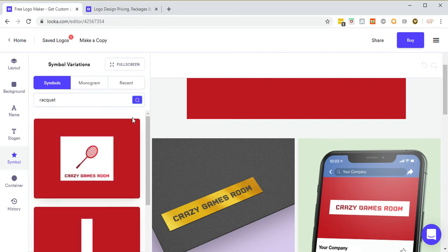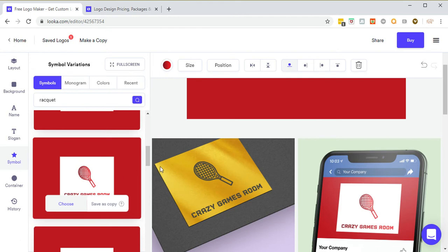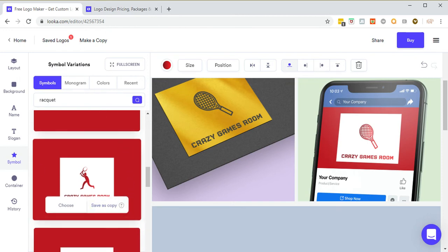So yeah, okay. So now we're talking. I got the red. I got the racket. Okay, this is actually getting closer to what I want. It's starting to get closer. Okay, so crazy games room. Yeah, okay. It's like, oh, okay, but that symbol, I like the person in it actually. So it's getting even cooler.